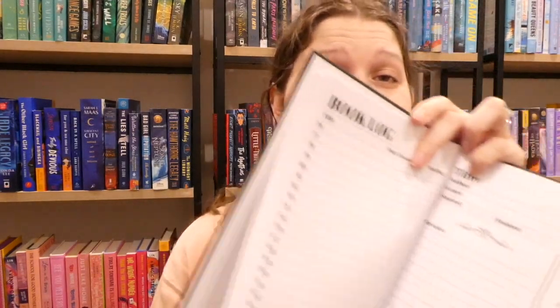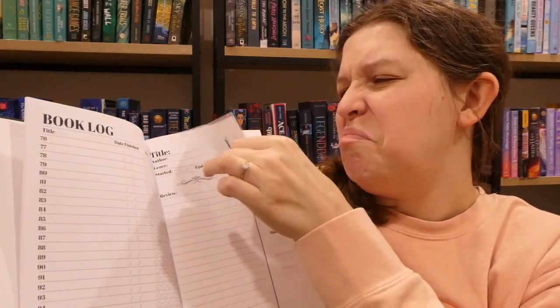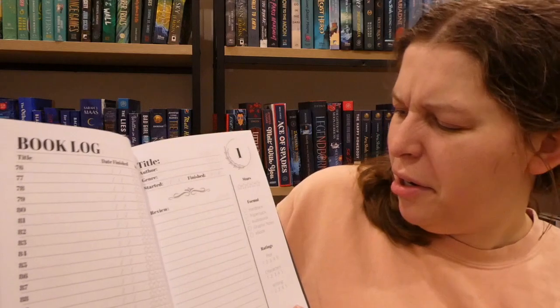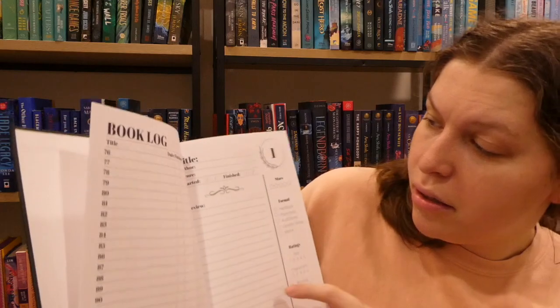This is for someone, I think, who likes writing things down, all right? They like to log their books, and they're only gonna read 100 books, because this goes from 1 to 100. I just checked. And you can track all of the formatting things. You have a pretty ample space for review, although I don't like the paper. But you can also rate the plot, the characters, and the writing. And then it's literally just reviews the whole way through.